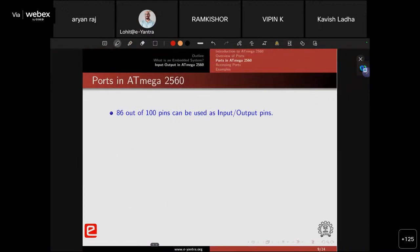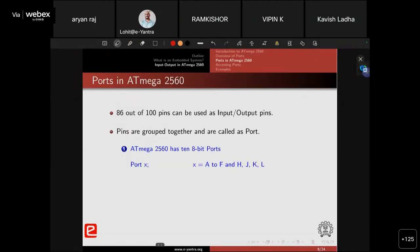So to deal with these peripheral devices, these pins are grouped together. These 86 pins out of 100 are grouped together and they are called a port. So there are a number of ports in this microcontroller. There are ten 8-bit ports and one 6-bit port, so there are a total of 11 ports. So 10 into 8 is 80, and here we have one 6-bit port. These total the 86 pins.